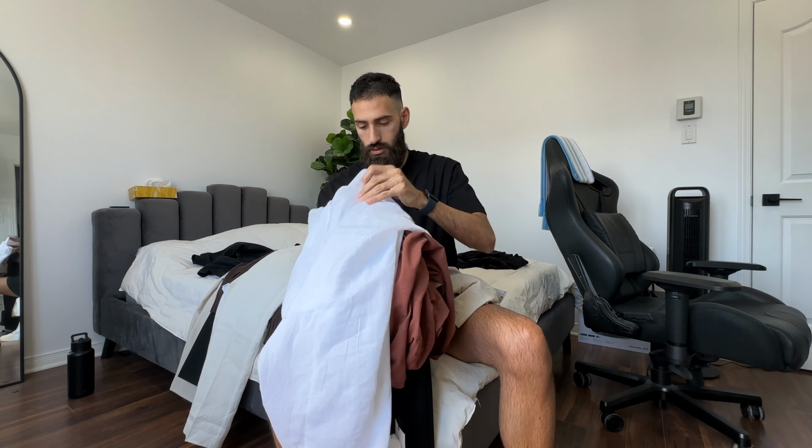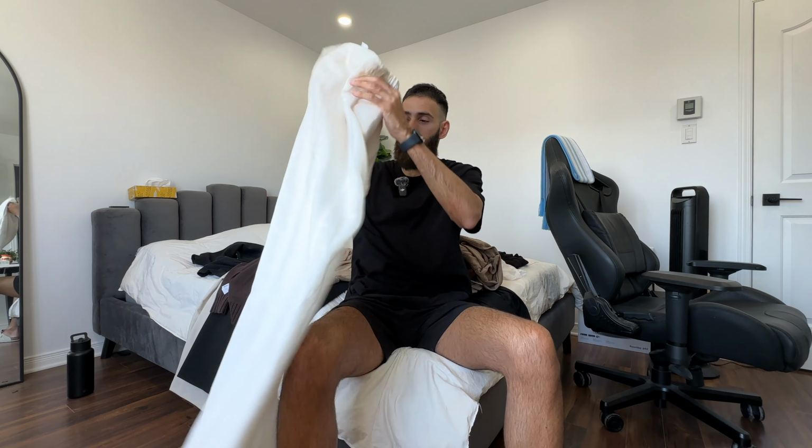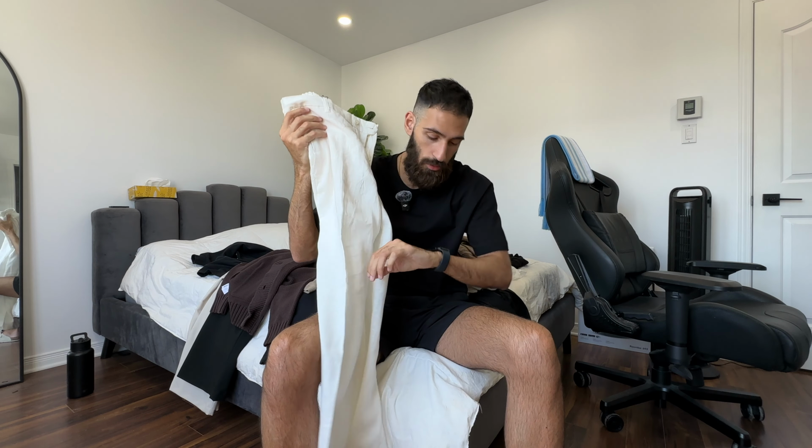Okay, so that went way better than I expected. Officially, we've got 1, 2, 3, 4, 5 items out of the 14 that did not work out. So here's what I'm keeping. I'm keeping a pair of white linen pants, because I think in summer these will come in handy at some point, especially if there's any events that I need to go to. I feel like this will come in handy for sure.